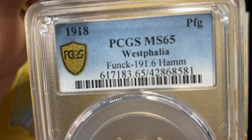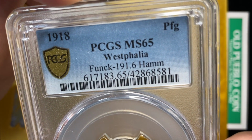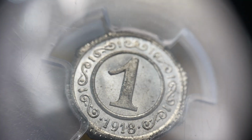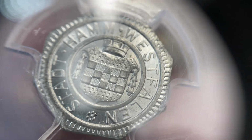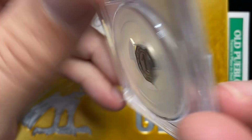This is a one pfennig here from Westphalia, 1918 MS65, struck out of iron. So a really cool piece for an iron piece because it's very lustrous and it has that nice white look to it. And sometimes they just end up with nothing but a steely look. 1918 with the one. And oh, Westphalia, that's not how the song goes. Stadt Hamm Westfalen. But a real pretty piece on that.